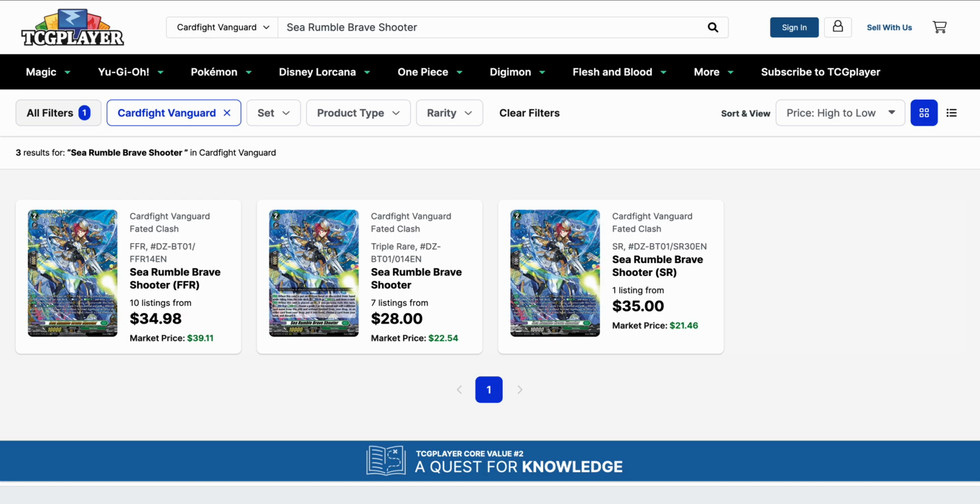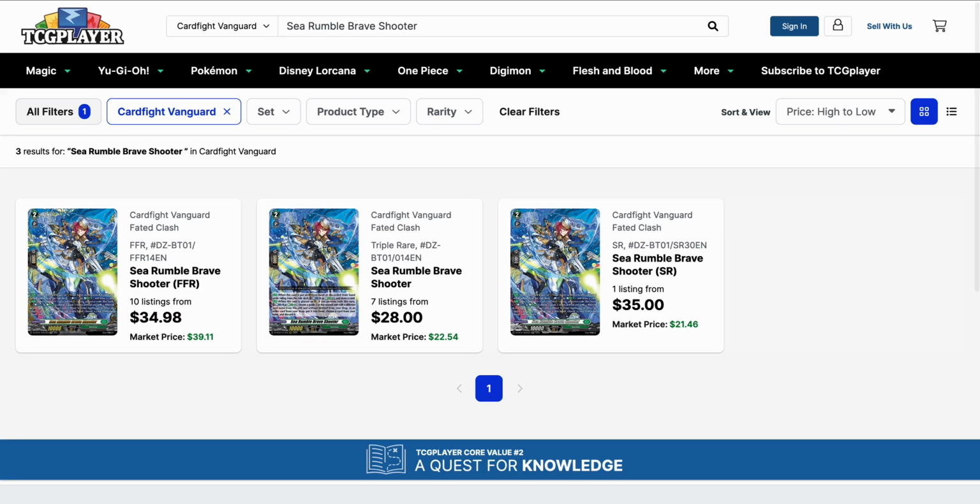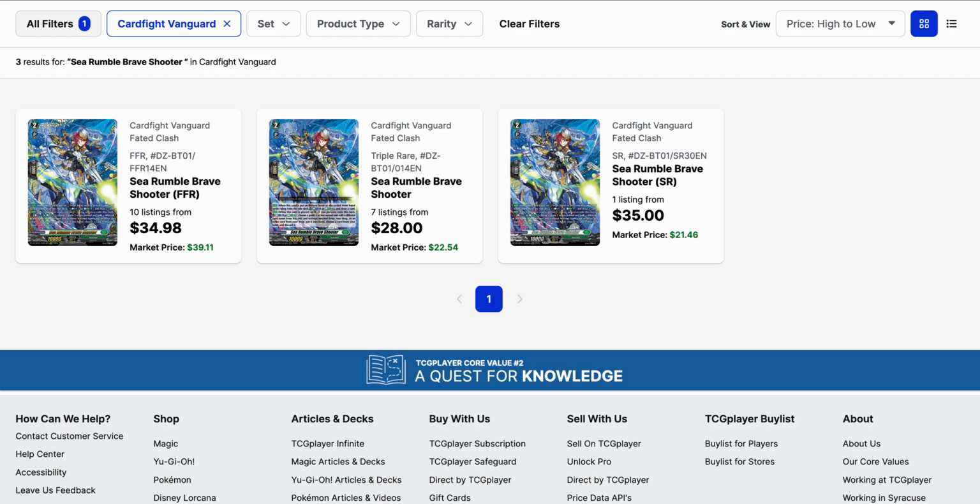I was covering this on Twitter the other day, but Sea Rumble Brave Shooter has been aligning on its different rarities. And currently, when we take a look at the triple rare, its base listing is at $28, while the silver rare is now only at one listing at $35. But the market prices on both of those are both around $21.50 to $22.50. And the one that's more expensive right now is the triple rare, which is weird. The FFR still has 10 listings available starting from $35.